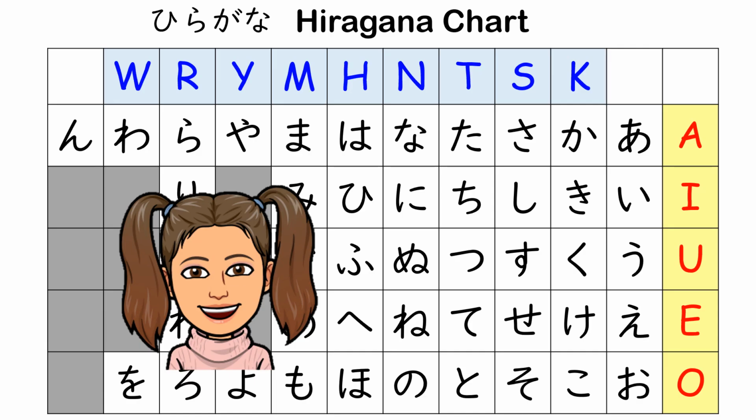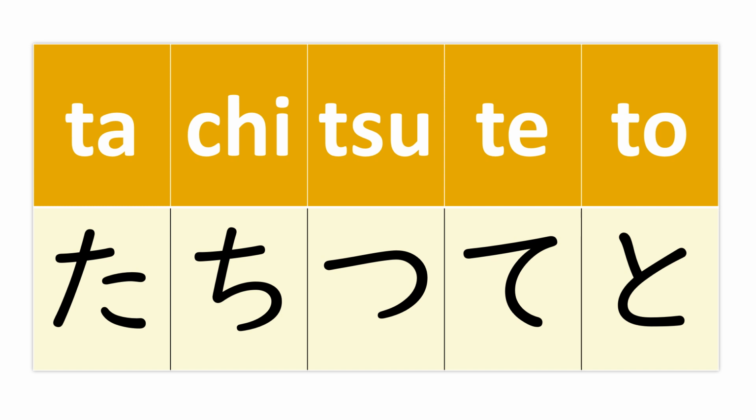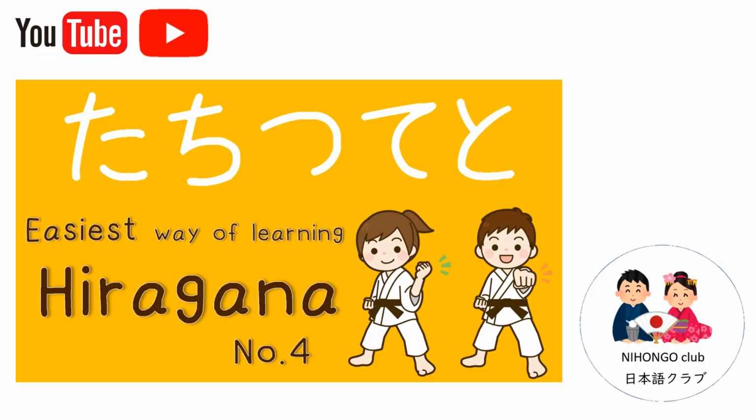Next one is T line. Ta, chi, su, te, to. If you haven't learned Hiragana T line yet, T line video of Nihongo Club will show you the tricks and games to remember them in a second.